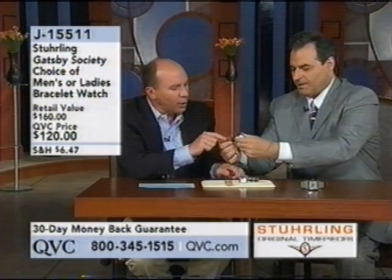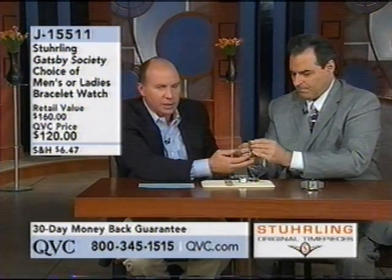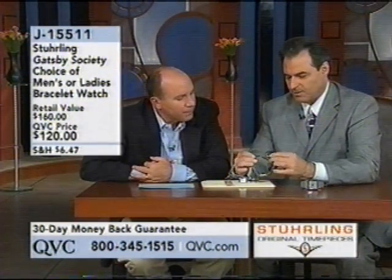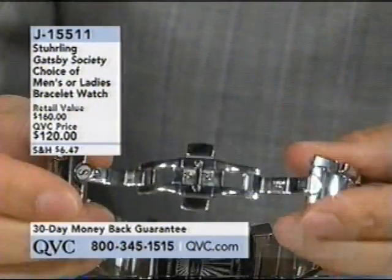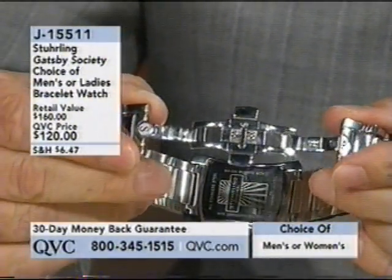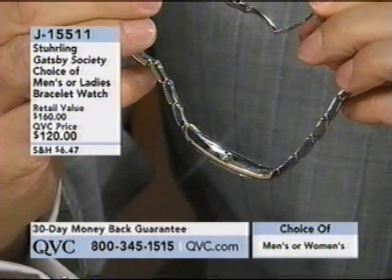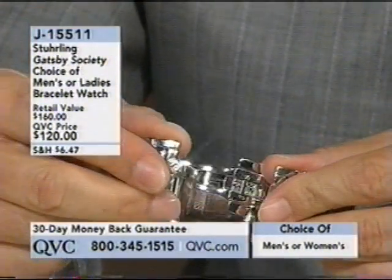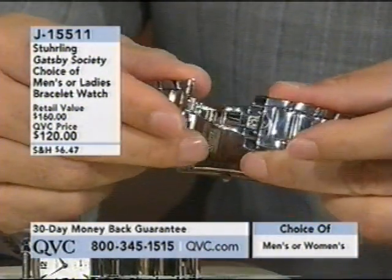I think so. The deployment clasp, we haven't really shown that much. This has a push button butterfly clasp. It's a deployment butterfly. There it is, a push button, and you can see the case is a very thin profile, Swiss quartz engine, decorated case back, and it's not just a butterfly, it's a push button butterfly.